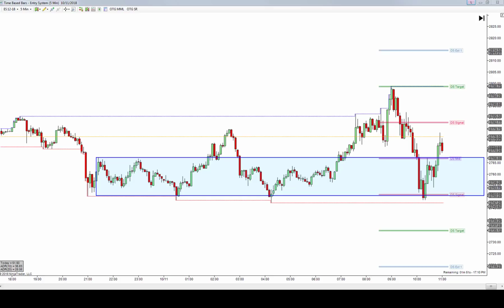I did reduce the risk down to one lot on this ES trade. In fact, I'd gotten to a point where whatever I ended up doing on this trade was going to be my last trade of the day. And it was the last trade of the day, and it ended up being a super positive trade. Let's talk about it here really quickly.